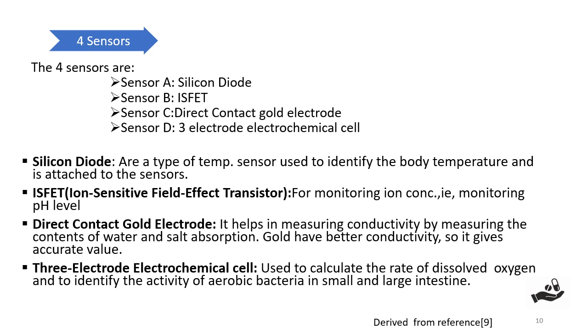First of all, we will be looking into sensors. There will be 4 sensors, namely silicon diode, ISFET, that is ion sensitive field effect transistor, then direct contact gold electrode, then the fourth one, 3 electrode electrochemical cell. First, we will be looking at the silicon diode. Silicon diode here is DT670ST silicon diode. Its features include it measures the body core temperature, also compensates for the temperature-induced signal changes in other sensors. It also identifies local changes associated with tissue inflammation and ulcers.